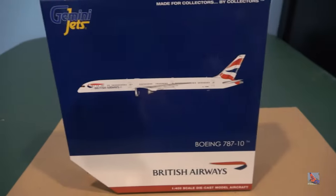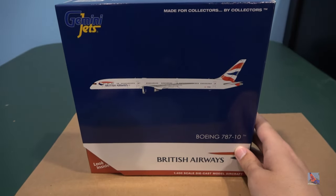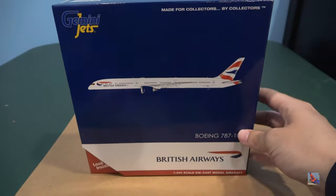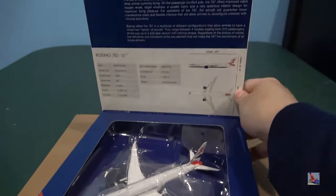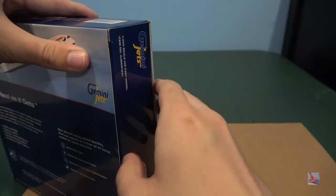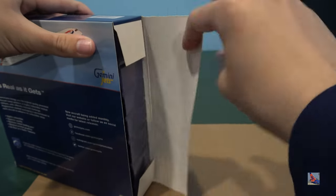So move on over to the second model. All right, I've got you propped up at a very high angle here, but this is the British Airways 787-10 by Gemini Jets. I believe this is the only release they've done so far, so this is their first 787-10. We've got the usual Gemini Jets stuff on here, and then there is the model inside. Aircraft info is here on the underside of the flap. And then on the back, it looks to be a 2020 release, as expected. Usual Gemini Jets stuff on the box, and the item number is GJBAW1931. If I can get my thumb under there, there we go.